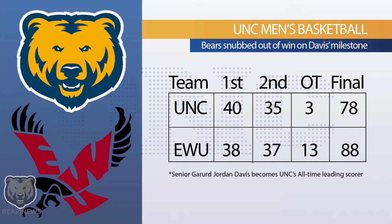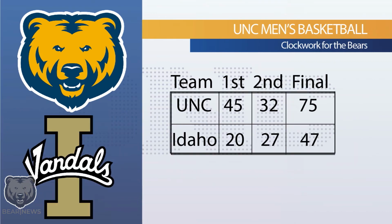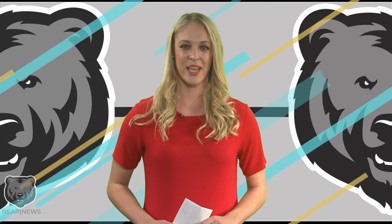But it's not all bad. Last Thursday at Idaho, the Bears dominated the Vandals, beating them 75-47. The Bears forced a season-high 22 turnovers, and the Bears are now 2-0 against the Vandals on the season. The Bears head over to Montana to tip off against the Grizzlies Monday at 7 p.m.